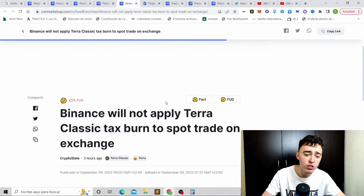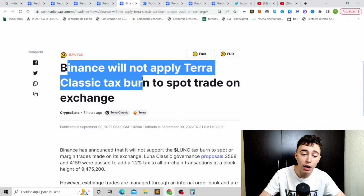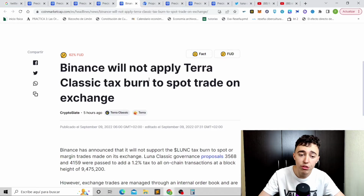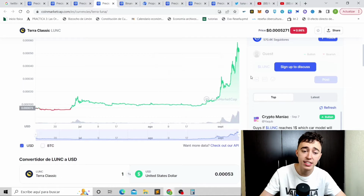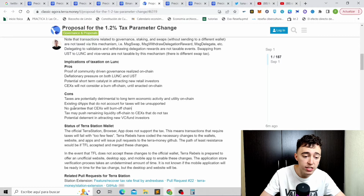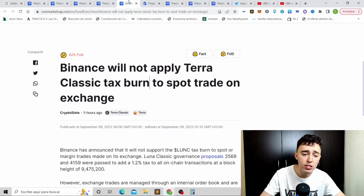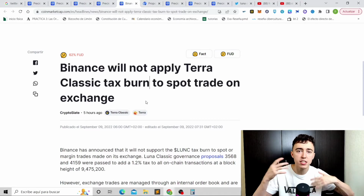Because most of the burning that should happen is not happening, because Binance is not applying the tax burn. Binance and the other centralized exchanges are not applying this. Why? Because centralized exchanges don't work like this. The idea of this proposal, and they even say it here, one of the cons of the proposal is there is no guarantee that centralized exchanges will burn off chain. Why? Because everything that happens in Binance is not on the blockchain, it's an entity that makes the transactions by itself.